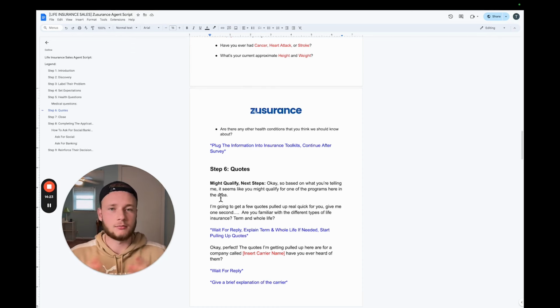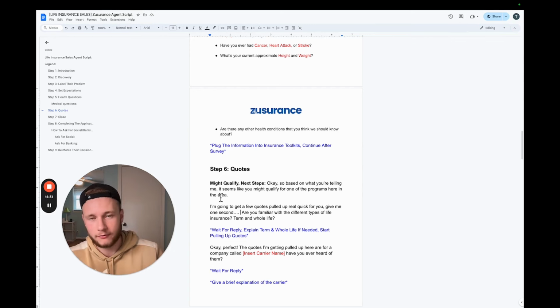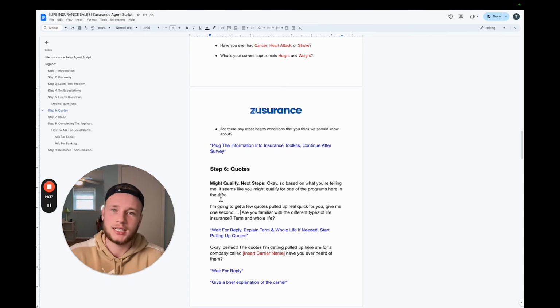Right? So again, term is better for younger, healthier people who are working and trying to replace a big income. Whereas whole life, just like the name says, lasts for your whole life. So this is usually what people in your situation, people in retirement, go with, because it's guaranteed to pay out. You get less coverage because you're paying for that guarantee, but again, you're playing with certainty as opposed to chance.